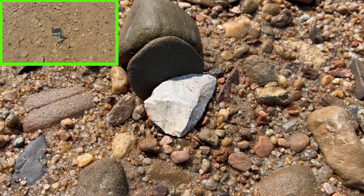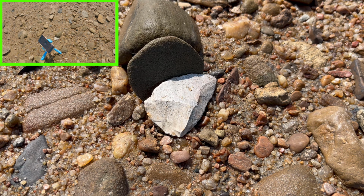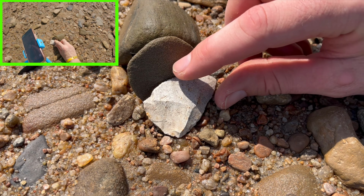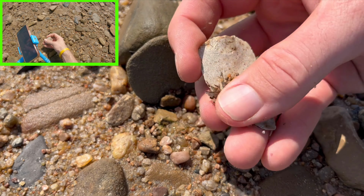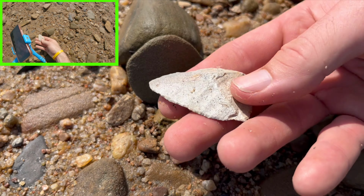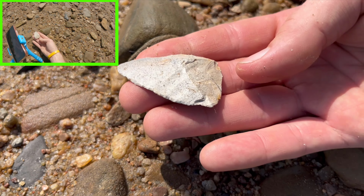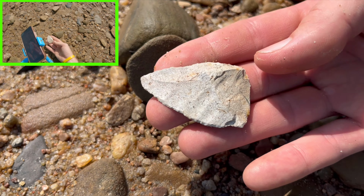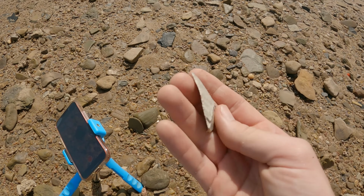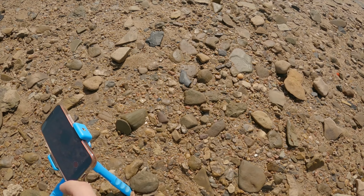All right, just found something. Looks like maybe a little flake blade or something like that. Doesn't look too special, but we're gonna put it on camera anyway. Might just be a flake and that's it. A little flake blade, probably. A little hafting section there. Serrated on that edge. That's pretty. Definitely made off a flake. Cool.